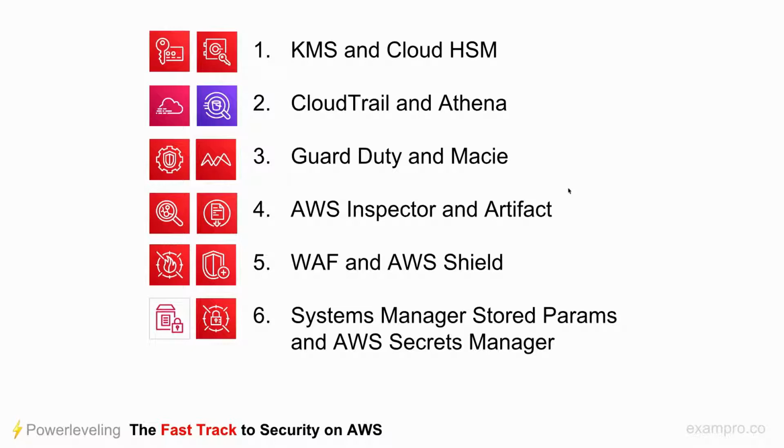And here, these are all the things that we're going to cover. Some of them are in combination with each other or grouped based on similarity in terms of functionality. But we have KMS, Cloud HSM, CloudTrail and Athena, GuardDuty and Macie, AWS Inspector, Artifact, WAF and AWS Shield, Systems Manager's Parameter Store, and its unpopular cousin, AWS Secrets Manager. And we'll talk about each of these things as we get to them, okay?